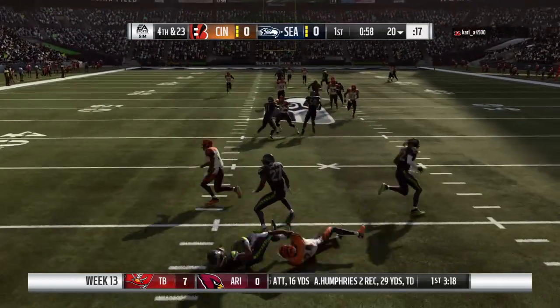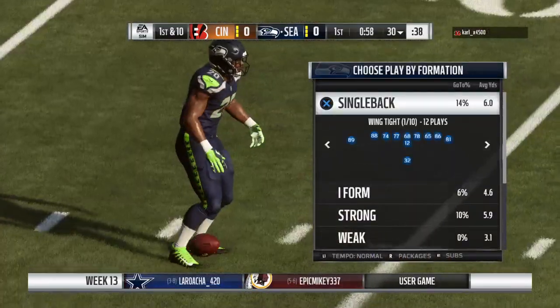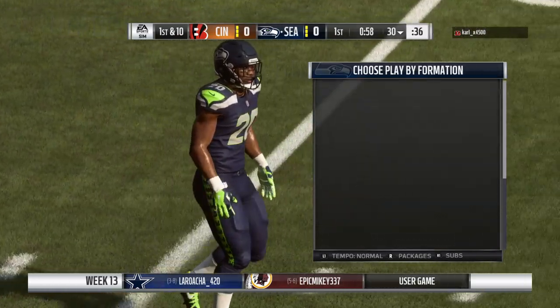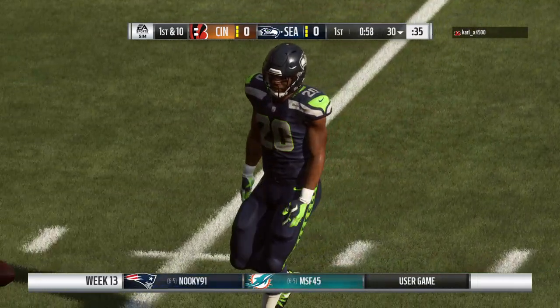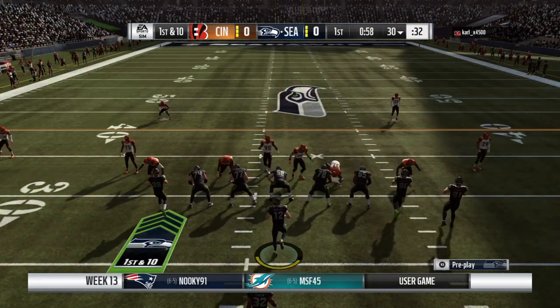That's taken on the 25. That'll be put in the books as a 53-yard punt. And it'll be Seahawk football, 1st and 10. The Seattle now ready to march out of the field. And on the last go-around, they really couldn't get anything going.